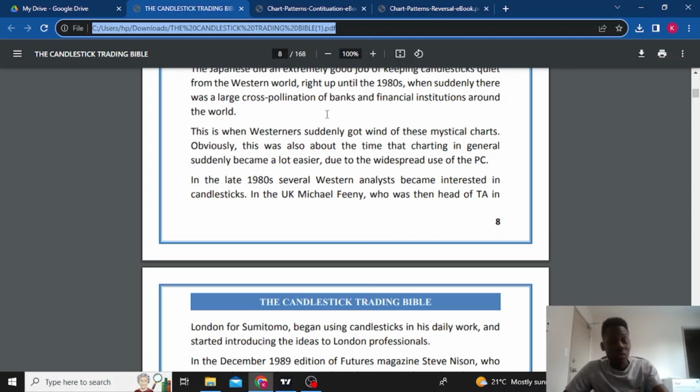But if you don't like it, because this has like 168 pages of content, you can just go on Apple, search for Japanese candlestick pattern, and you see all these apps that will teach you how you should use it. I'm trying to look for an app that would be good. The app I used to learn, I'm not seeing it anymore on Play Store. I don't know why. Okay, yeah, here it is.